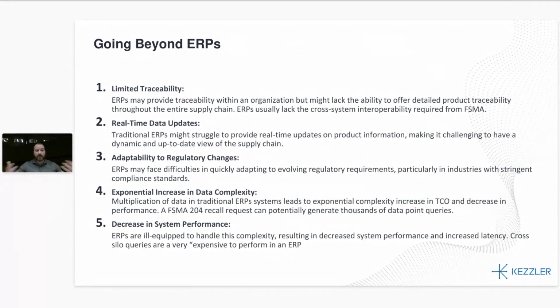I want you to take a step back and consider the amount of data points that the FDA is asking you to collect through FSMA 204. And I want you to think about it across the number of SKUs and number of touch points that you have throughout your supply chain. Very quickly, you're going to realize that any request that the FDA is going to put out may actually involve multiple SKUs across multiple sites. And you need to provide that within a very short amount of time. Those data requests can scale up to thousands of data points.